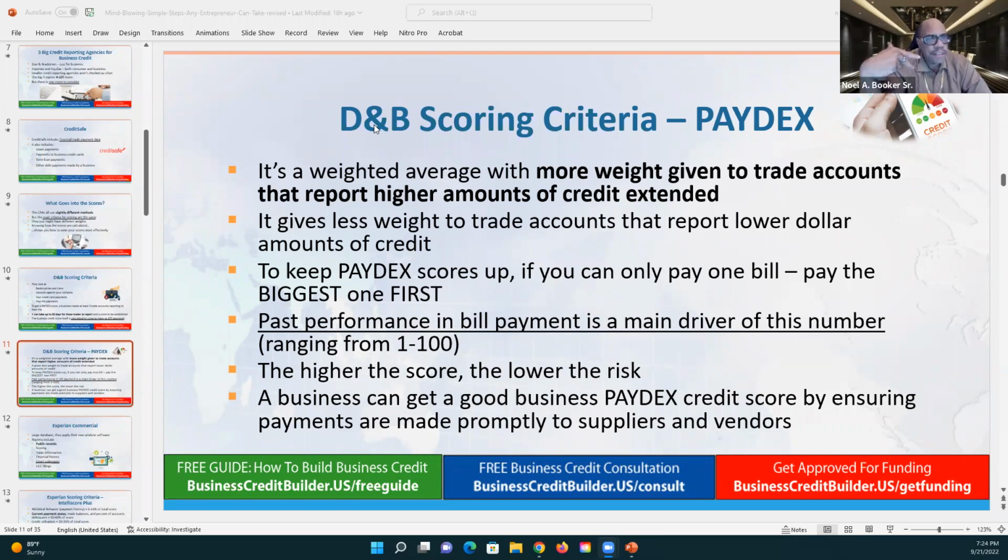So to me, what that means is if I got some bills to pay, I'm going to pay the ones that are reporting to Dun & Bradstreet. I'm going to pay the ones that have the highest balance first. Okay, see, this whole thing is strategy. Okay, it's strategy, knowing the ins and outs, the key pieces that make the tools move, right? Okay, it gives less weight to trade accounts that report lower dollar amounts of credit. To keep Paydex scores up, if you can only pay one bill, pay the biggest one first.